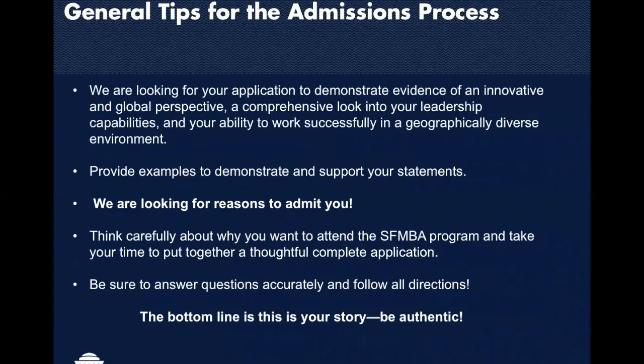Okay, so here are some overall general tips for the admissions process. When we're reviewing your application, we're looking for you to demonstrate evidence of an innovative and global perspective. We're looking for evidence of the leadership capabilities you've had, and also evidence of this through the different experiences or geographic diversity that you've maybe been working in throughout your career. So we're looking for appreciation of different points of view.